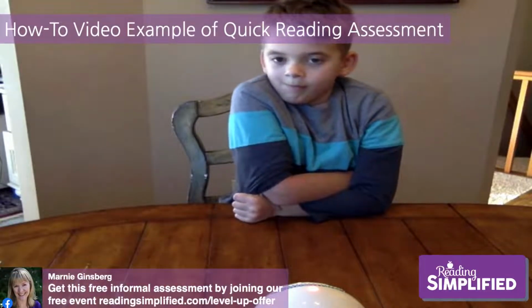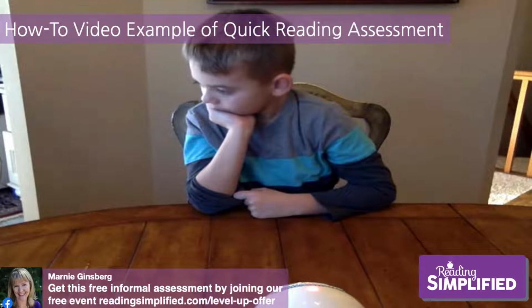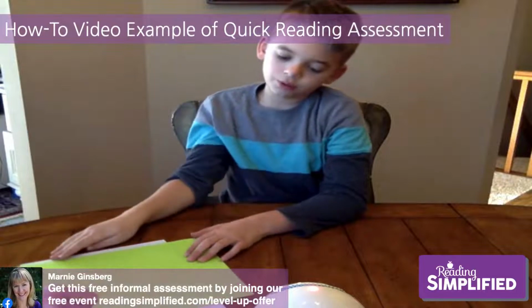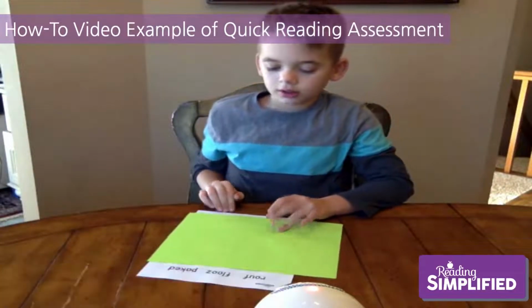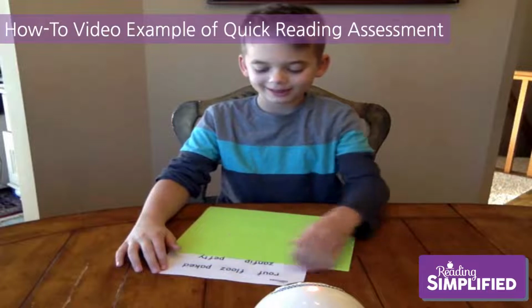Okay. Wow, how about some words with more than one chunk? Well, maybe soon we'll come to words with more than one chunk. Let's see. A few more for me, okay? You're just doing great. Roof. Ralph. Flues. Parked. Oh, these are easy, but I like them. Good.